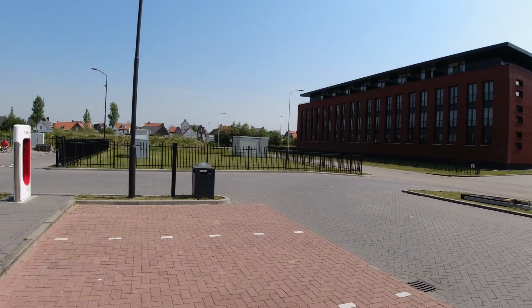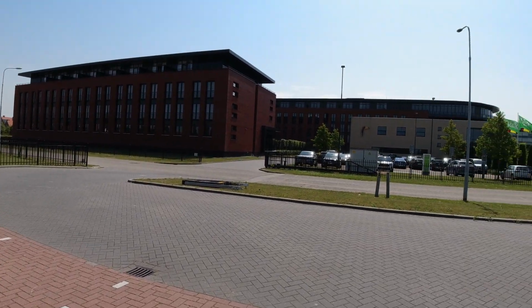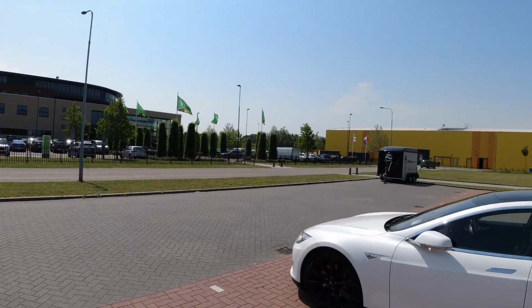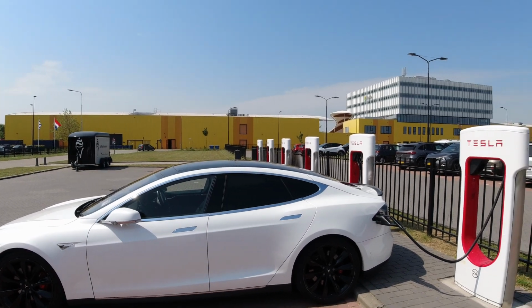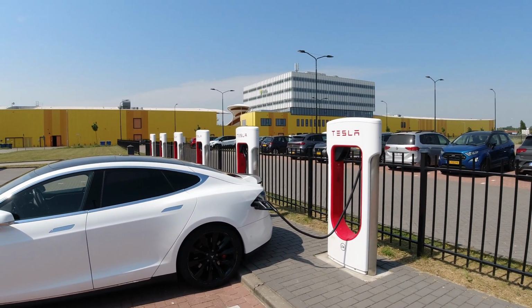Bit of work going on as well, but the car's happily charging away. As you can see, we're the only people here at the Tesla charger, so always handy. And we'll probably be here for about 20 minutes, as I say, while we have a coffee.